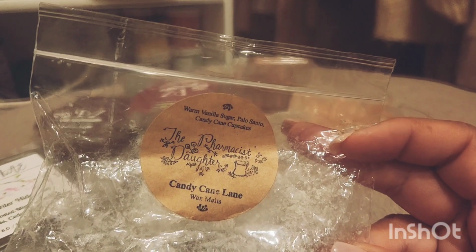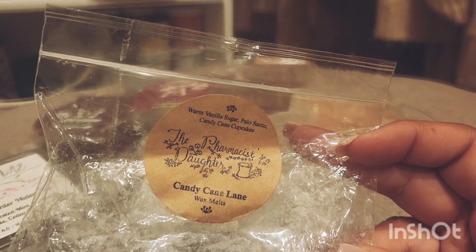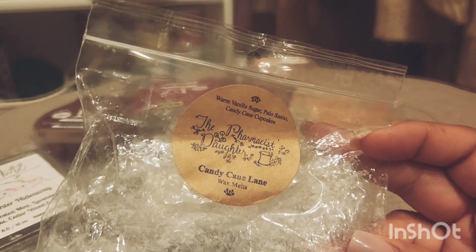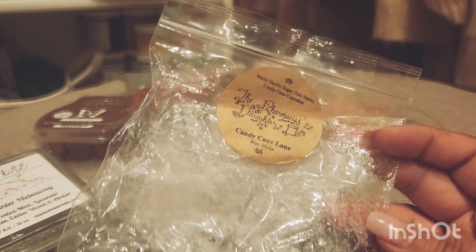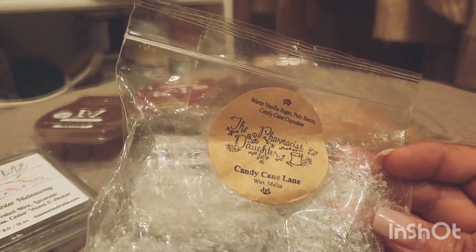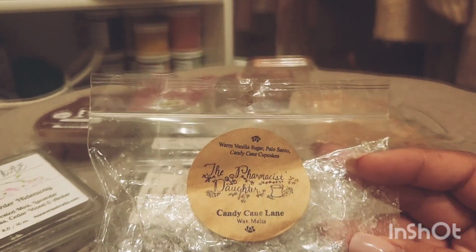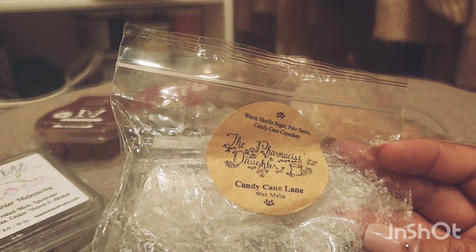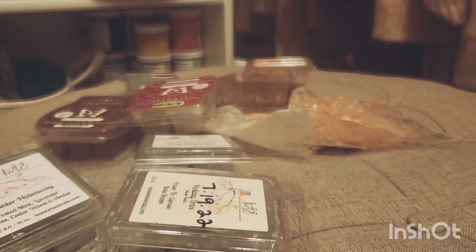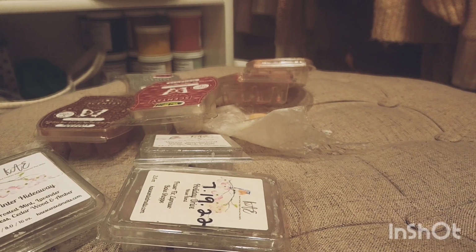Candy Cane Lane. This is vanilla sugar, warm vanilla sugar, Palo Santo, and candy cane cupcakes. Thoroughly enjoyed this one as well. So I love any type of peppermint bakery scent where the peppermint isn't too astringent, and that's how this one was. So yeah, it was a great blend. Smelled really good together. Would repurchase.